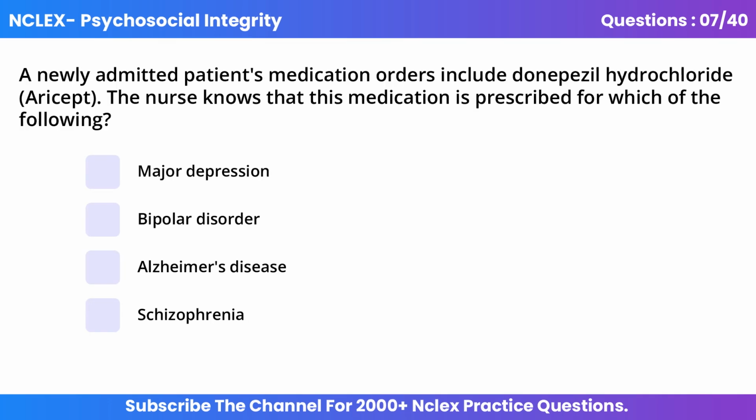Question 7. A newly admitted patient's medication orders include donepezil hydrochloride, Aricept. The nurse knows that this medication is prescribed for which of the following? C. Alzheimer's disease.